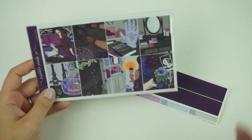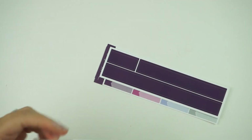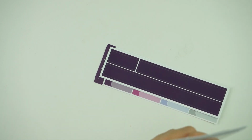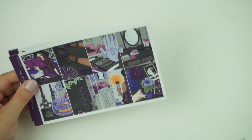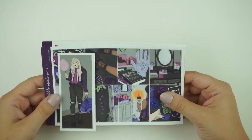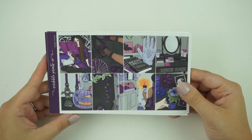This one's really cool because I really love the amount of purple in this. It also does come in a mini kit. It's a very witchy one. I feel like you could use this outside of Halloween. You could use this in September or even January. I think March would be cool for this. So this is called Spooky Season. The extra is a tall box of a girl. I love this girl with cotton candy. So this is the kit.